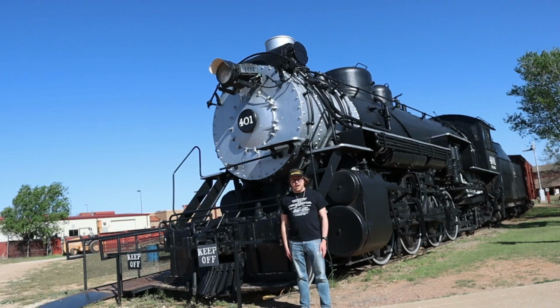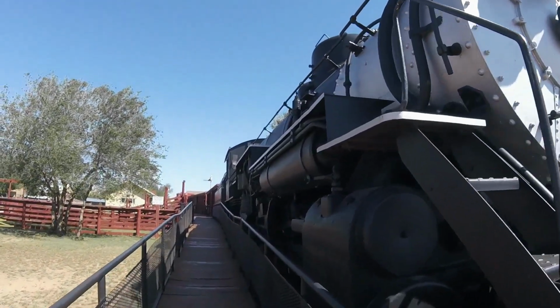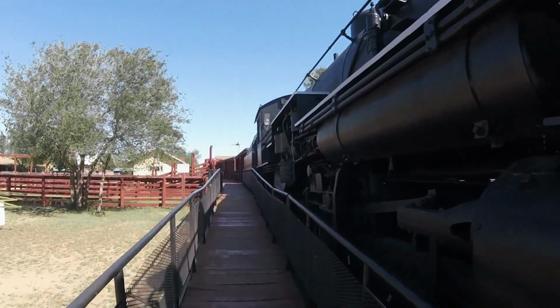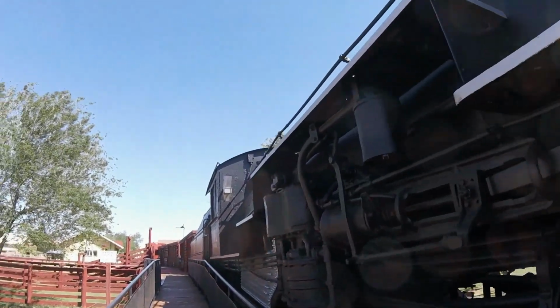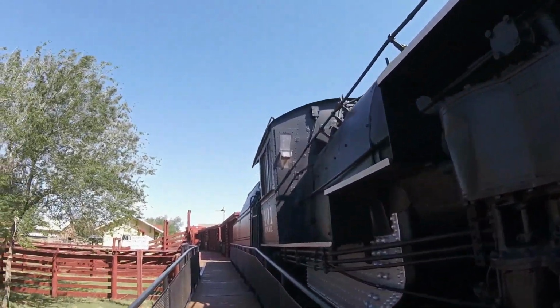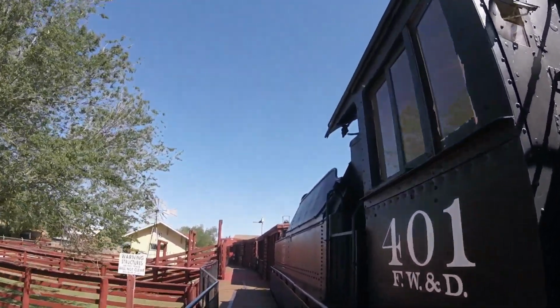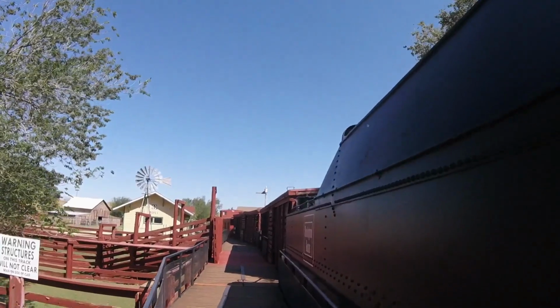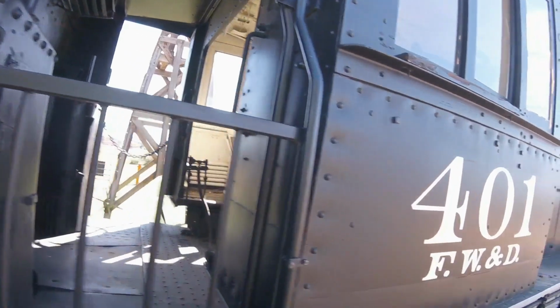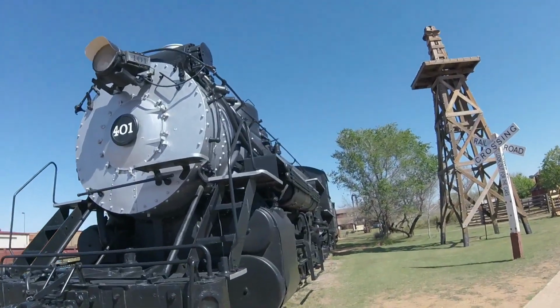What you see right behind me is Fort Worth and Denver 401. Fort Worth and Denver 401 was built by Baldwin in Philadelphia, Pennsylvania, in 1923, and is the 57,113th steam locomotive built by that factory, and is a 2-8-2 Mikado type steam locomotive, and is an O-1-A class steam locomotive. This locomotive was never built for the Fort Worth and Denver Railroad.